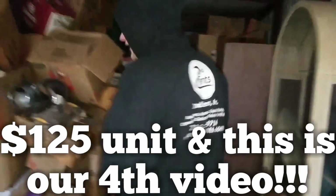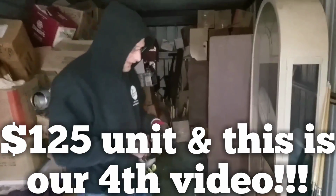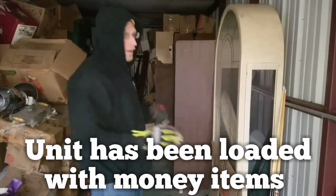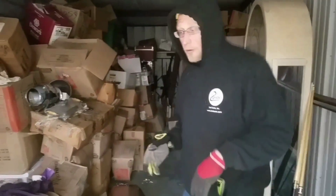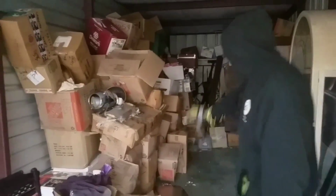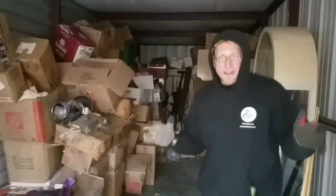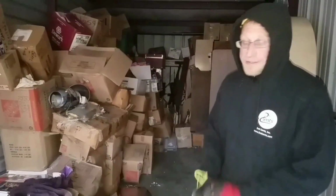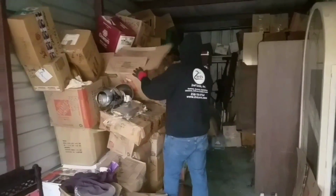All right, everybody, we're back with the $125 unit that I bought. And man, just got the piano loaded up. We got tons of boxes still to go. So far, we found all kinds of collectibles, antiques, vintage toys, all kinds of cool stuff. Man, it just keeps going and going. Look at all those boxes, just a sea of boxes to go. Once again, $125. You got the manpower, the resources, a place to put it, and a way to sell it. You can make money. But if not, you're gonna have lots of stuff.